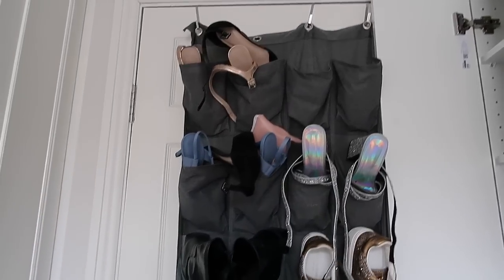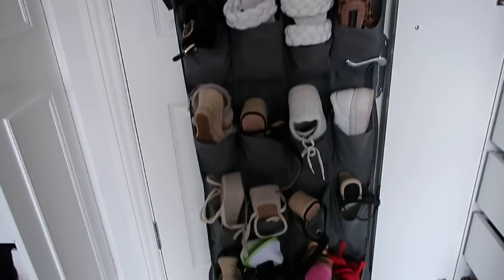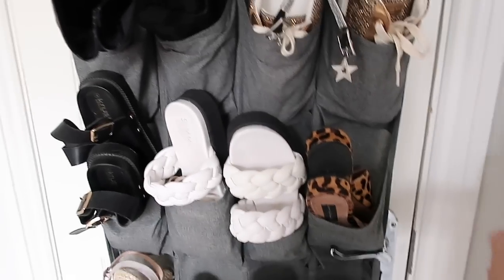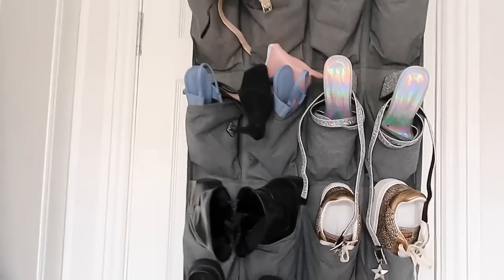I currently have this with most of my shoes in. It's just a back of door hanging solution. I will leave a link to that down below. It was very affordable and actually fits a lot of shoes in.